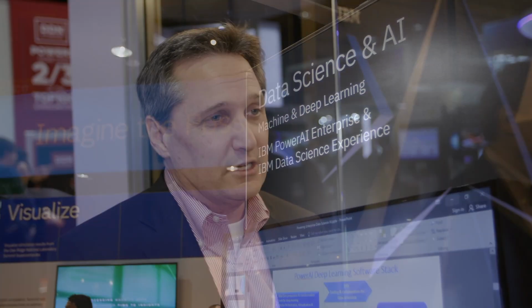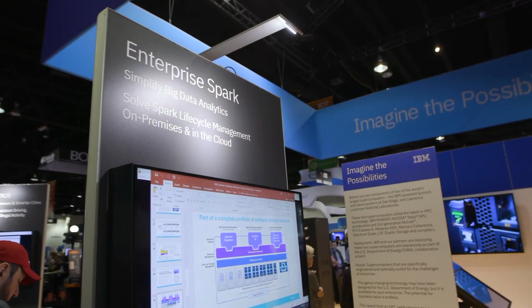For example, the Summit system at Oak Ridge is going to be basically 200 petaflops, which is equivalent to about 200 quadrillion calculations per second, and over 2.5 terabytes of data throughput per second. These are going to be the fastest computers in the world. They're going to run all kinds of different workloads. And they are based on the innovative technology coming out with IBM and our partners through our OpenPOWER collaborations.